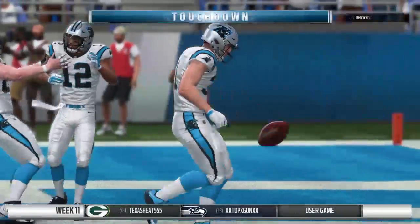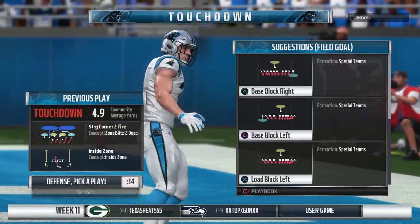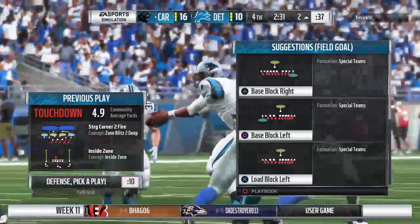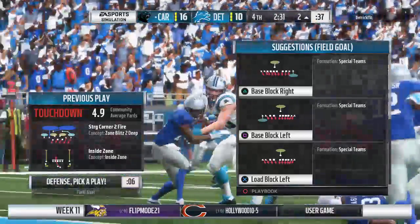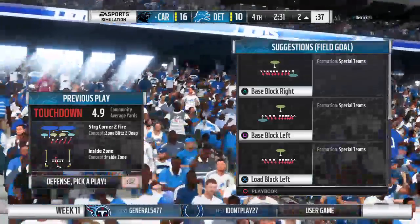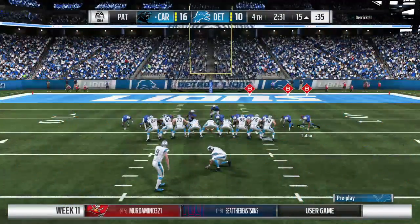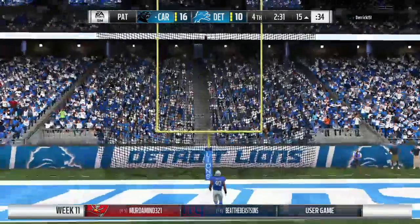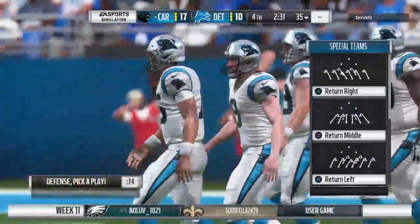And he'll take this into the end zone. Touchdown, Carolina. Zach Zenner, his first touchdown on the year. And the Panthers have broken our tie as they take the lead. Gano now to add the extra point. Gano with the extra point, and that makes it a 17-10 score.